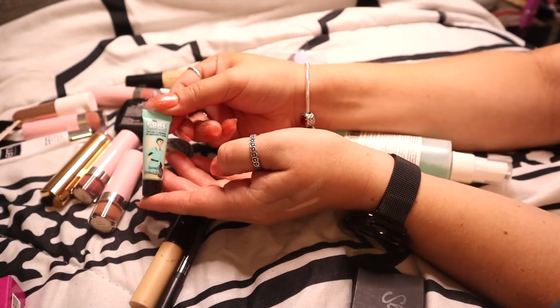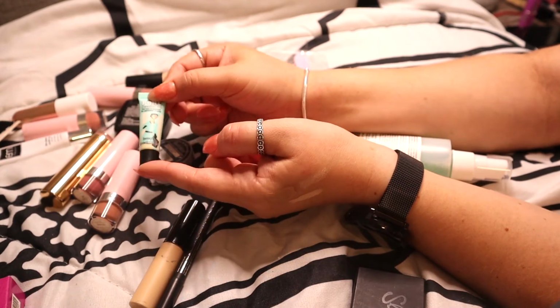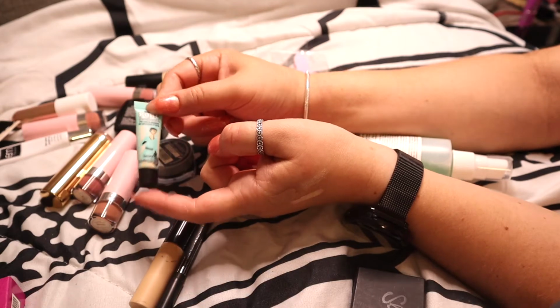This little mini Professional, I have a full size that I want to get rid of, so I'm just going to give away this mini one. Somebody else could try it.